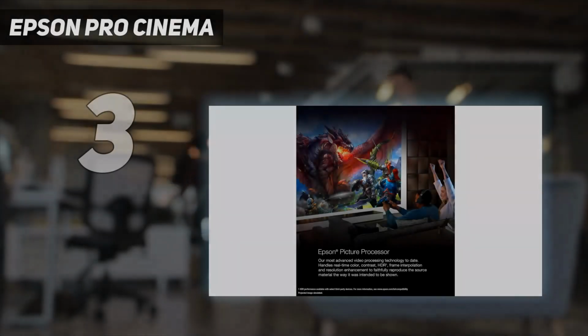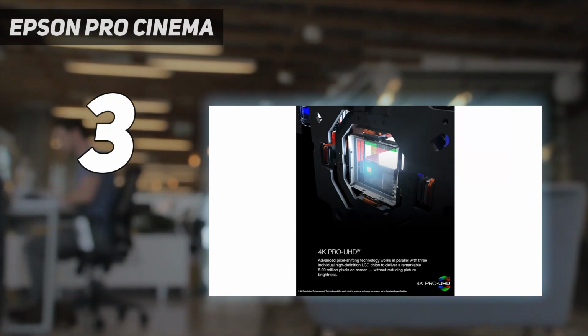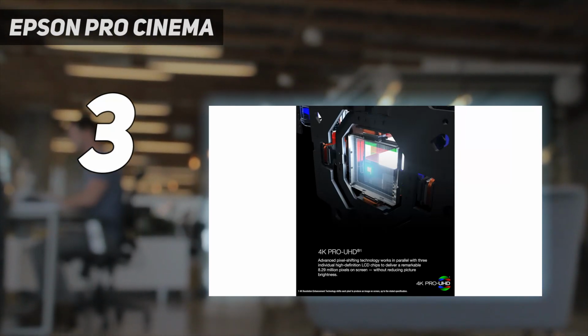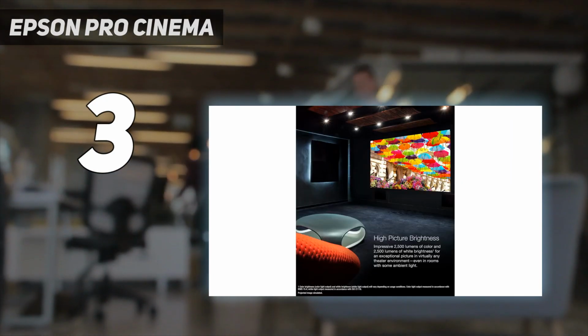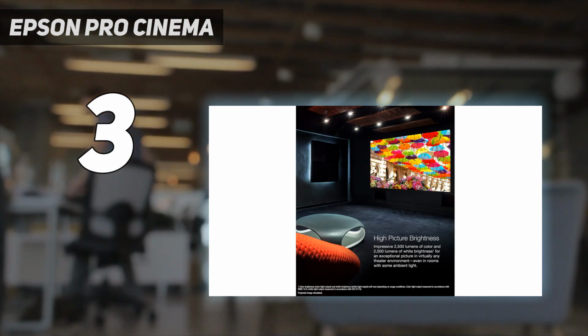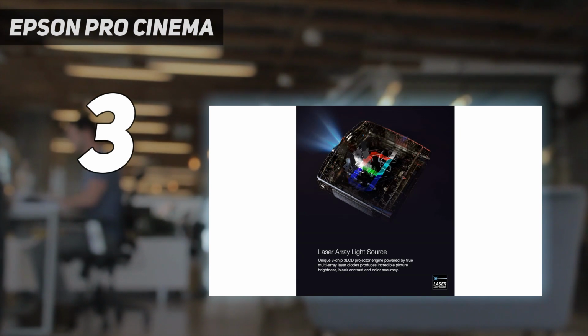Epson Pro Cinema. Epson is well known for producing some of the best projectors on the market, and 2022's Pro Cinema LS12000 is no different. A super crisp 4K picture quality, HDMI 2.1 compatibility, and slick HDR visuals make this a go-to for anyone upgrading their console setup this year.